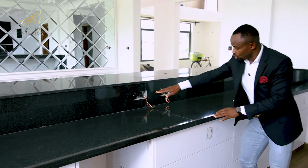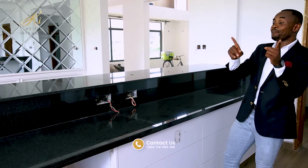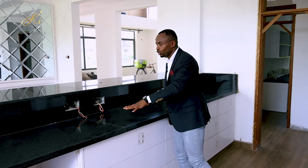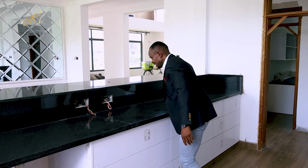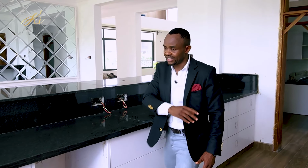Apart from that, you also get sockets and switches for working around that have been cut in the granite instead of the backsplash. So even maintenance of this particular space is very easy, because maintaining granite is just taking a damp cloth, wiping it, and that is it.